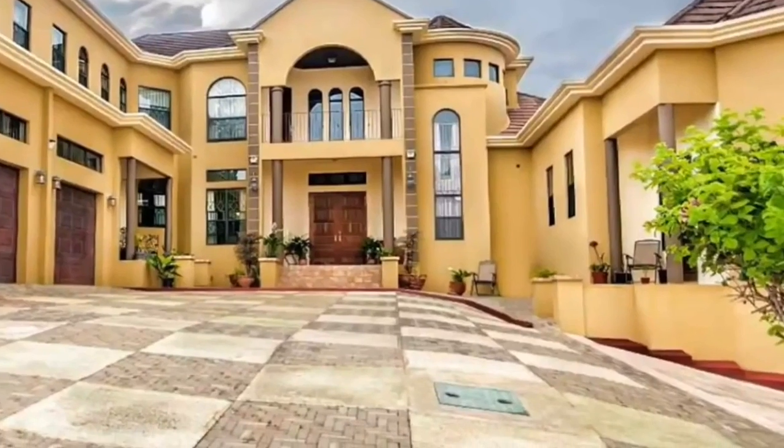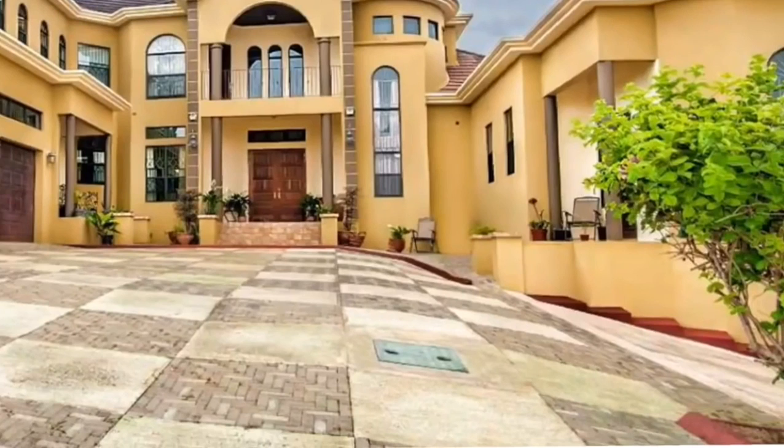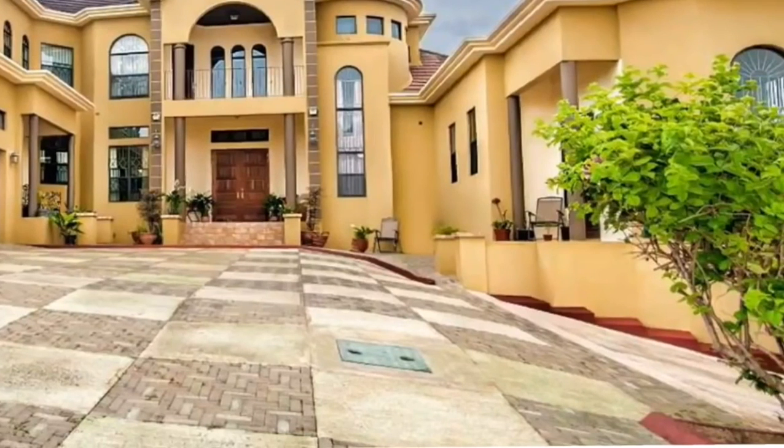Mandeville is not necessarily a neighborhood, but it's definitely worth adding as a prime location for many Jamaicans from the diaspora who return home. Mandeville is a great mixture between the hustle and bustle of the capital city, Kingston, and the beauty of the rural areas of the country.